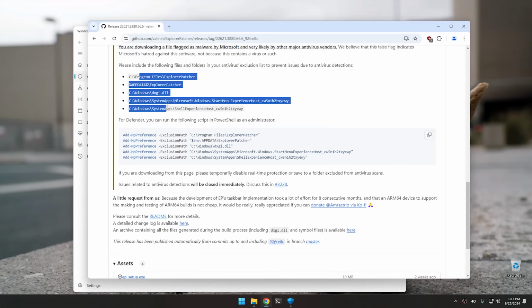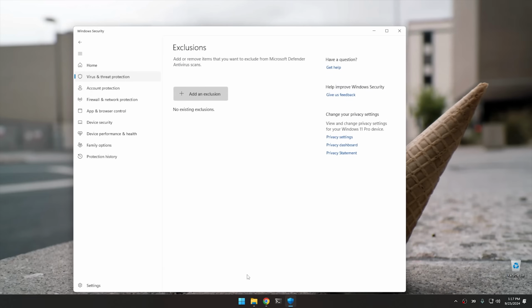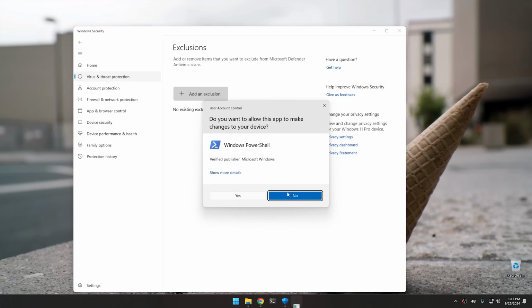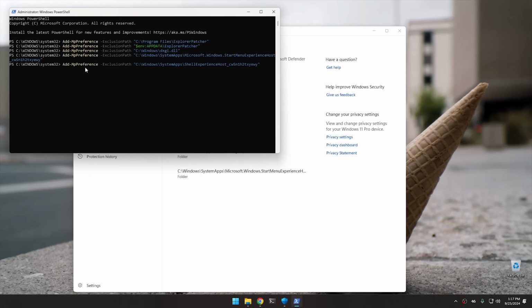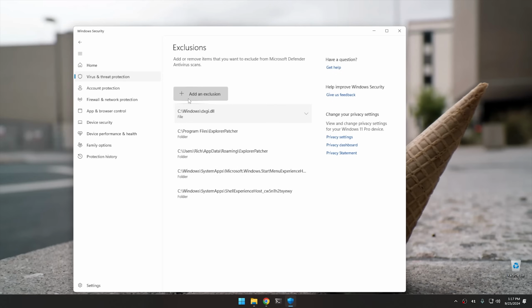You can add all of these folders individually if you want. However, there's a better way to do it. Essentially, if you look at this area right here, the shaded area, highlight this entire thing, and then copy. Then we're gonna minimize this and open up Windows PowerShell and make sure to click Run as Administrator. Once PowerShell opens, all we have to do is paste all this stuff in, hit Enter, and it will add all the exclusions for us. So it's just an easier way to do it than doing them one by one.